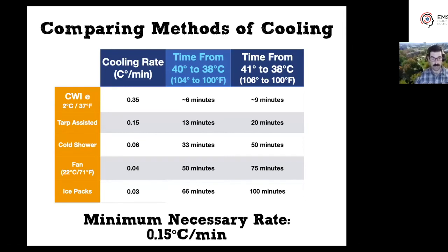So that's why athletic trainers and other people like that will have these tanks set up ready to go, all iced down and everything. Now, the next most effective method is actually something called tarp-assisted cooling, which we will look at an example of here in just a couple of slides. Very effective. And this is what I actually recommend that EMS crews learn how to do, because it can be done in the field. So we have tarp-assisted.